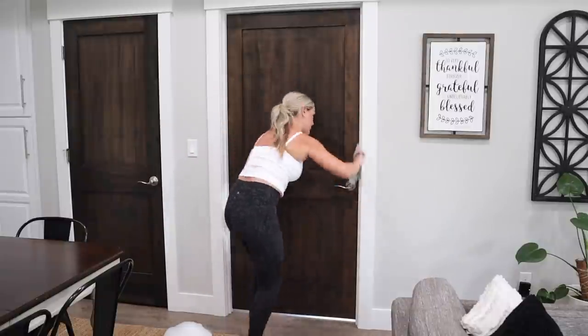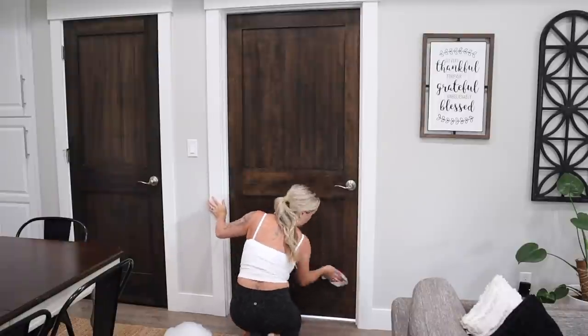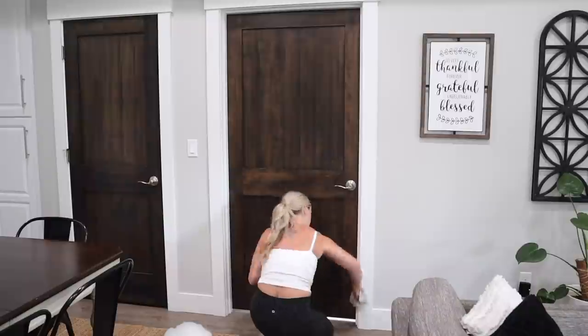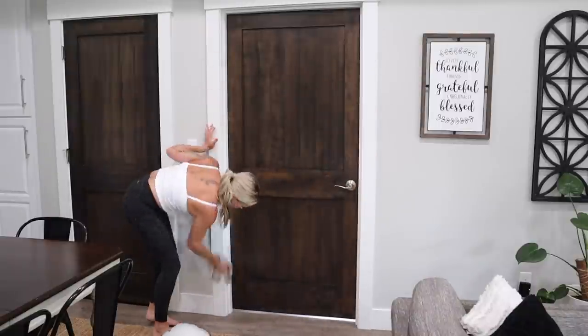I do absolutely love having these dark doors, but they do get very dusty. And then you can see those like smudgy fingerprints on them. So this is something that I probably should do more often, but it hasn't been done in a while. So we are doing that today.